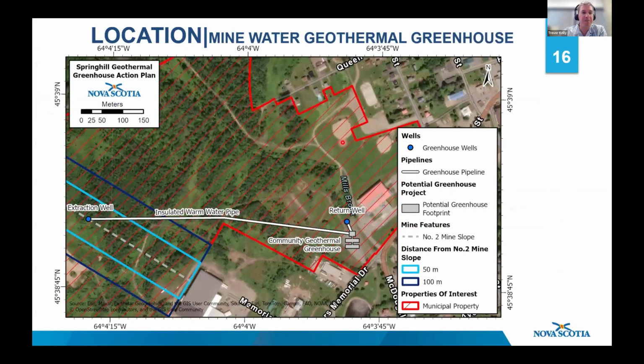And here is just a rough site plan, I guess you'd say. The greenhouse being shown here is on municipal property. An extraction well would be drilled into the number 2 mine slope, and then a return well drilled close to the vicinity of the geothermal greenhouse.